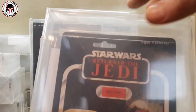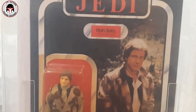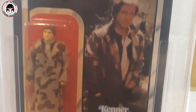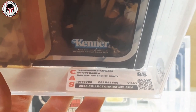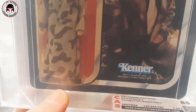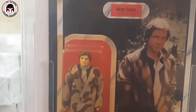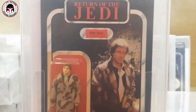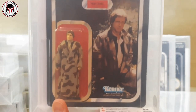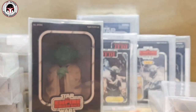The next one is a Han Solo trench coat. And this, I believe, is a 77 A-back. And he came back with an 85, 85, 85, 80. The 80 is because of the weapon falling out off of the tape inside the blister. It is yellowed. This was a combination purchase with the 32 back Yoda, so it was kind of a throw-in. And he came back with a great score, so really nice.